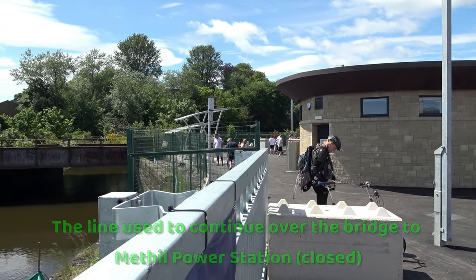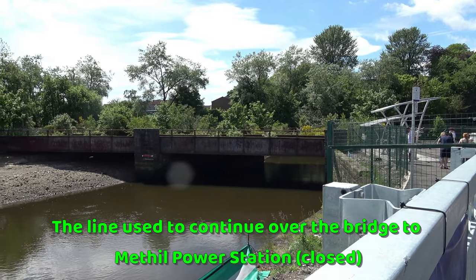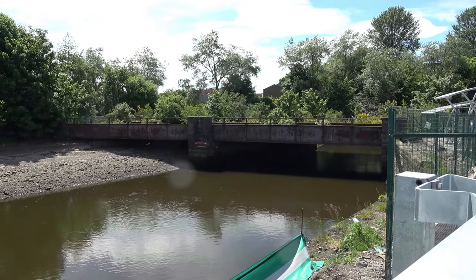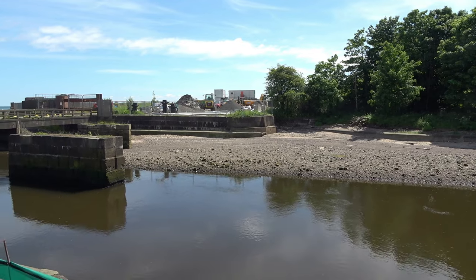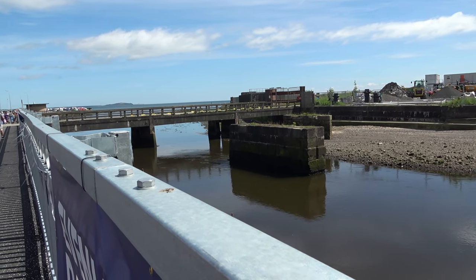The line here used to continue over the bridge to Methil power station, which has since been demolished. It was a large brooding structure on the coastline, immortalised by the Jack Vettriano classic painting. You can see many of his paintings in Kirkcaldy Art Gallery.